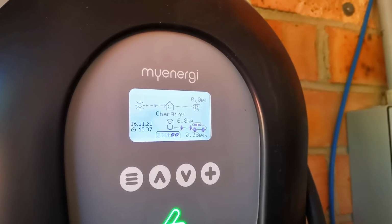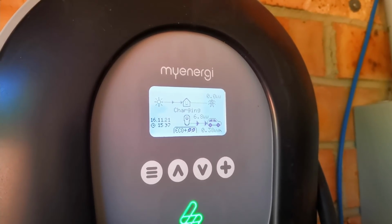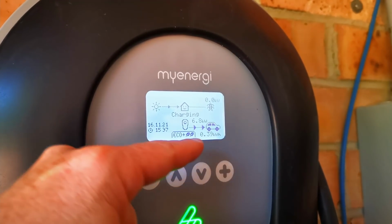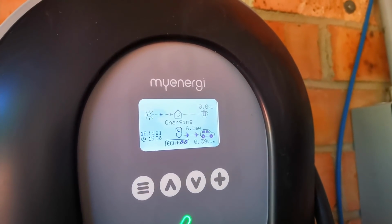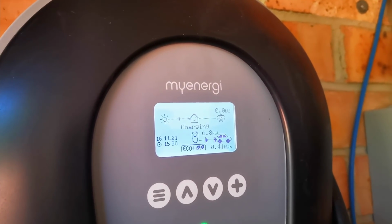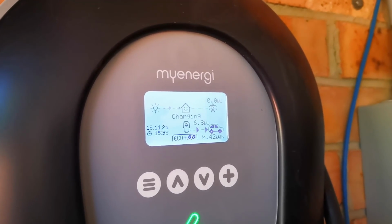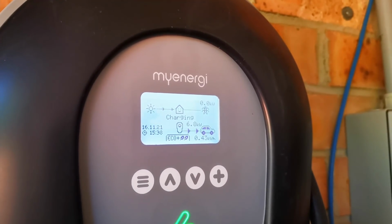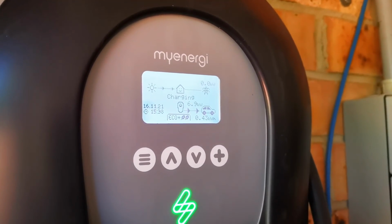But why it didn't initially do that when it's absolutely full sun? Obviously, I'm generating more than the 6.8 kilowatts that's going into the car now. I'm probably pulling all of the energy from the solar, and it's all going into the car now. So it's working fine now, but I don't know. Is that a known bug? If anyone's got a Zappi, let me know in the comments.